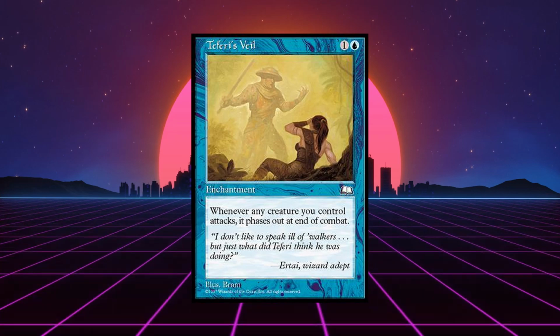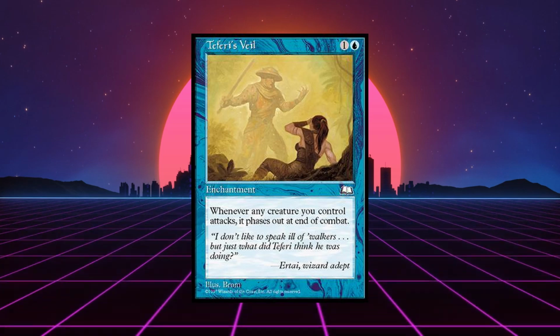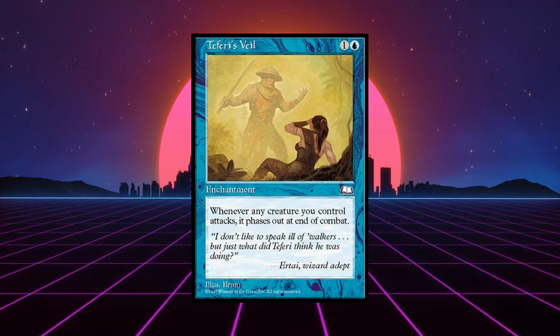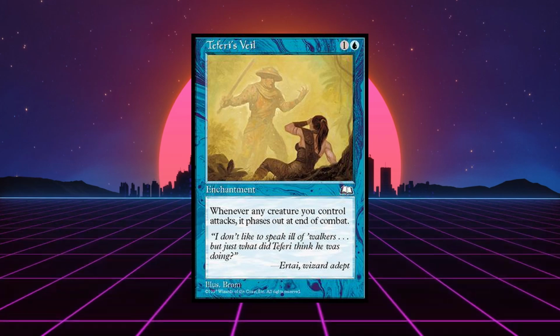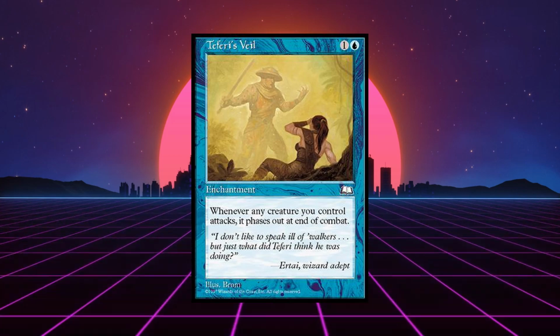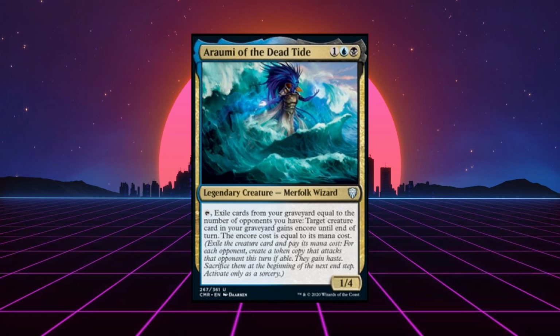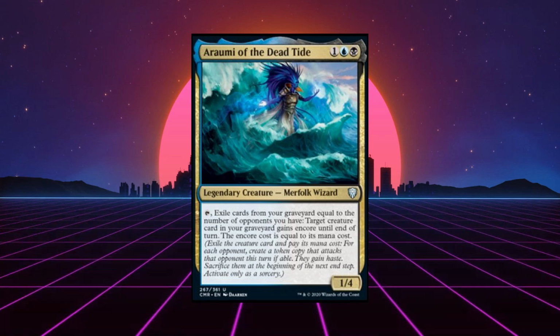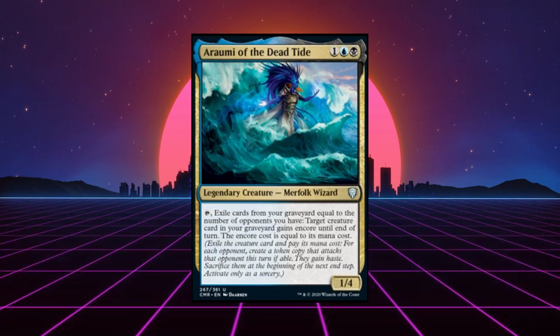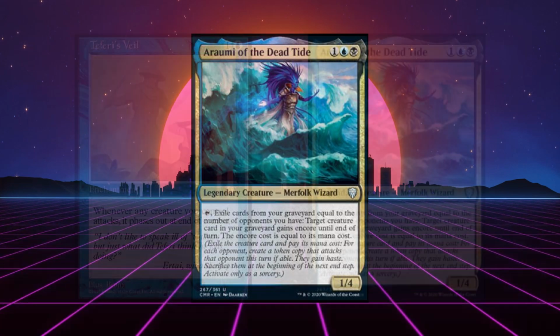Anyway, so we mentioned the problem that we might see with tokens like through Encore, and this is that example I wanted to talk about, because Teferi's Veil is an enchantment that says whenever a creature you control attacks, it phases out at the end of combat. Araumi of the Dead Tide says tap, exile cards from your opponent's graveyard equal to the number of opponents you have. Target creature card in your graveyard gains Encore until end of turn.